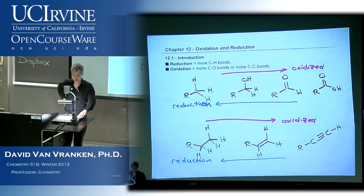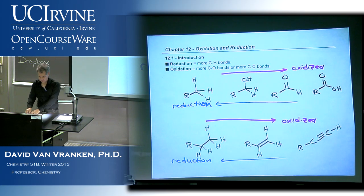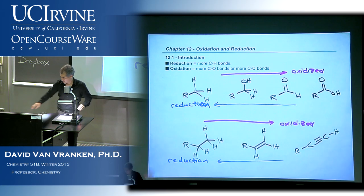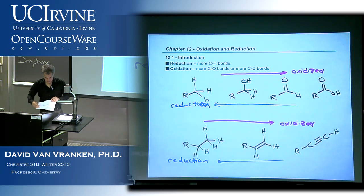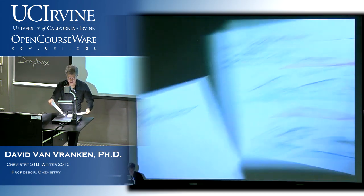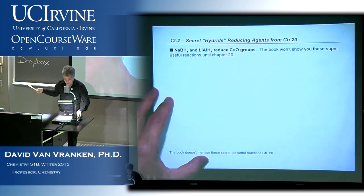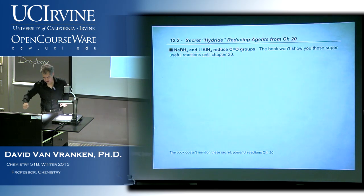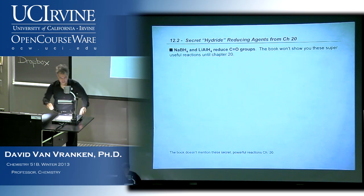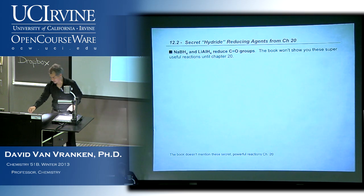Just worry about carbon and oxygen for now, and carbon-carbon. That's really the meat of organic chemistry right there. That's where we need to focus our attention. Okay, so the book starts off with a really powerful set of reducing agents. So right here in chapter 12.2, and it's wonderful that they show you these right out of the gate. I feel like these are among the most useful reagents in this chapter, but they never show you how to use them.